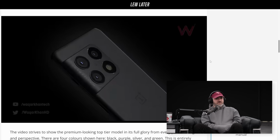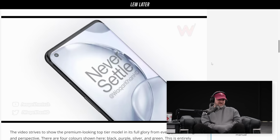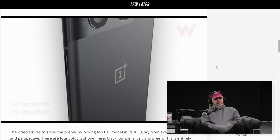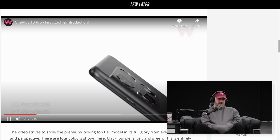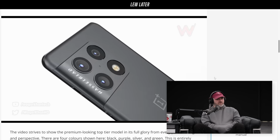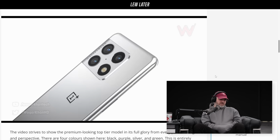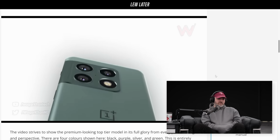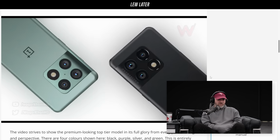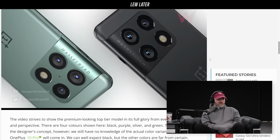So we have the quad camera setup in a square fashion, and a little taper on the side around the edge. We have the front-facing hole punch style camera in the top left corner. OnePlus branding, obviously. Matte texture in the back. He's got that blasted glass type, typically fingerprint resistant. Yeah, I don't mind this one with the silver. It's kind of a luxurious look. You see some beveled edges in there. They say it looks like a premium top-tier model in its full glory from every possible angle and perspective. 4 colors are shown here.